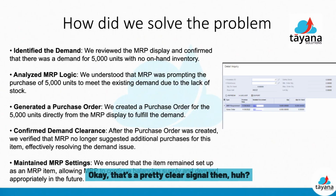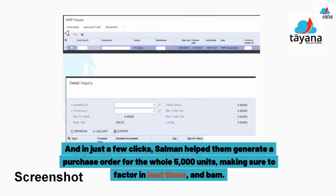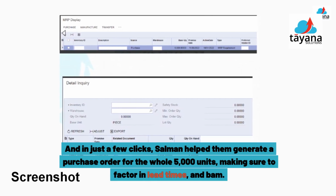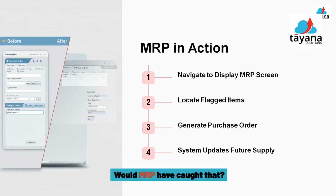Oh, wow. Okay, that's a pretty clear signal then, huh? It is. And in just a few clicks, Salman helped them generate a purchase order for the whole 5,000 units, making sure to factor in lead times, and bam, problem solved. Wow. Now, what if the vendor had a super long lead time? Would MRP have caught that?